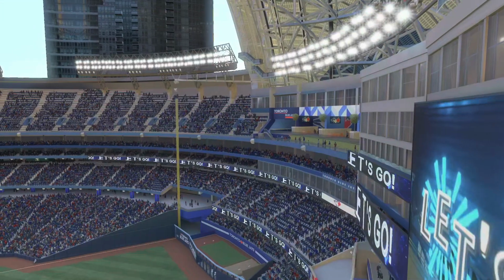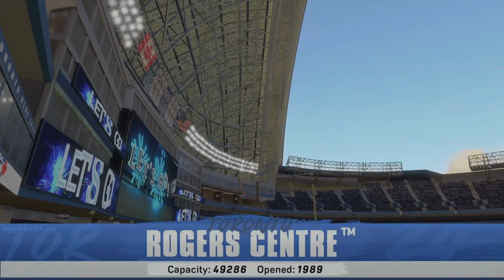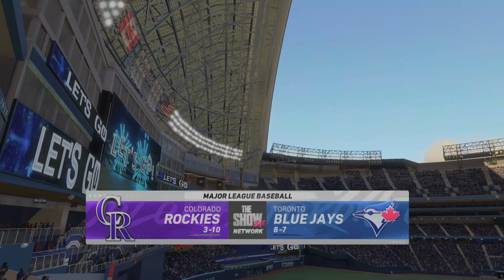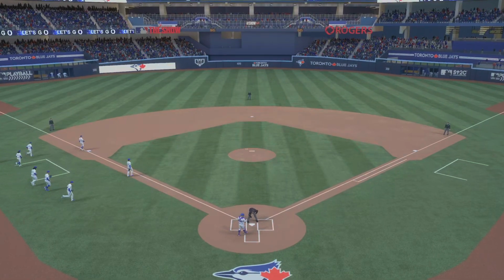Inside Rogers Center in downtown Toronto. Interleague baseball on MLB The Show. It's the Colorado Rockies and the Toronto Blue Jays. John Shambi, Chris Singleton with you.